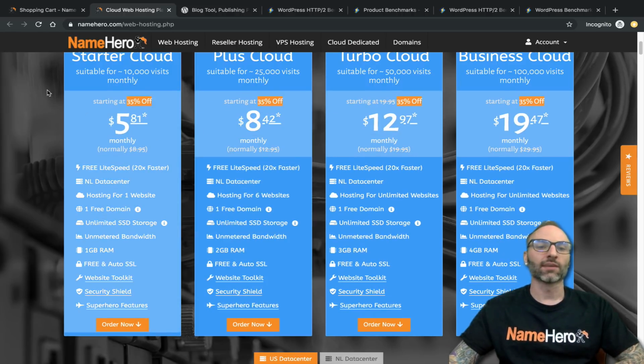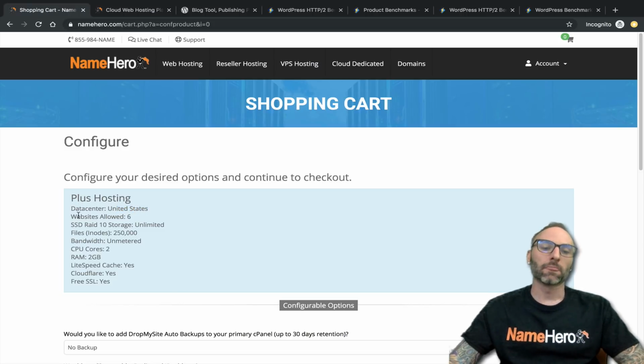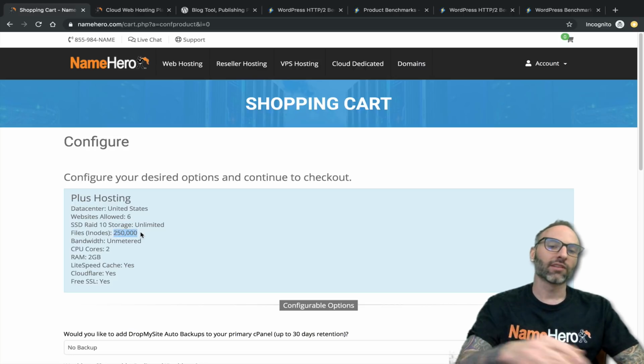So that's kind of something new that we've introduced to NameHero, and I didn't mention it earlier, so that's important to know. But this kind of highlights how many sites you can host, the storage that you get. We don't limit on storage, we only limit on files, also referred to as inodes. It's 250,000 for the starter and plus, and really rarely do we see a customer go over this.